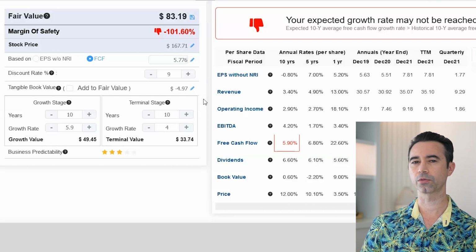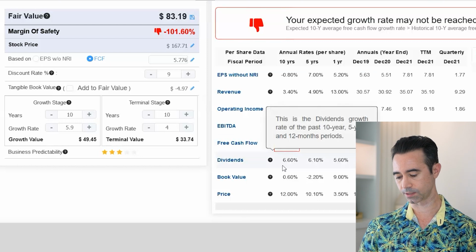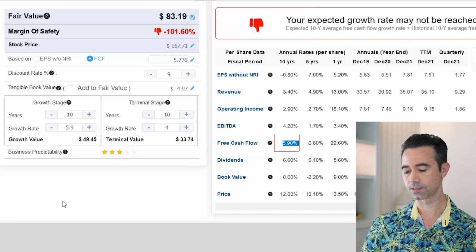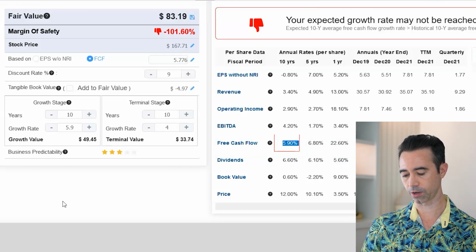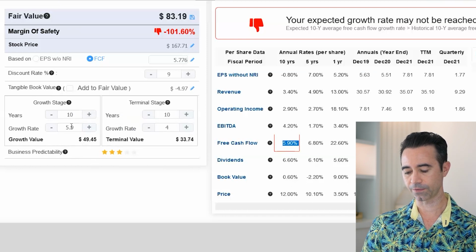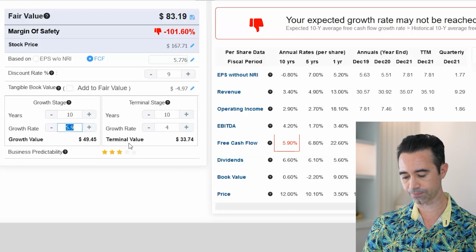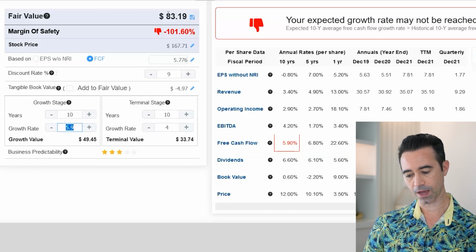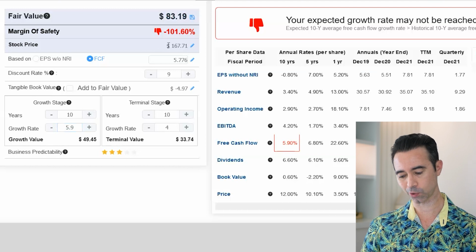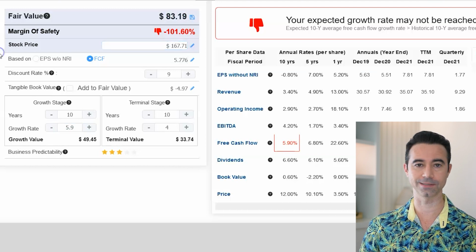Now, as we know, growth is a bit of a problem for Johnson & Johnson. Here we have Guru Focus showing the free cash flow growth over the past 10 years is only 5.90%. So this is going to be a problem because, as we can see already, having 5.90% as the growth rate in this discounted cash flow, the fair value of Johnson & Johnson is only $83.19. It's currently selling for $167.